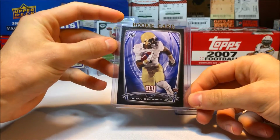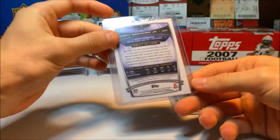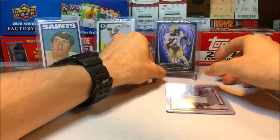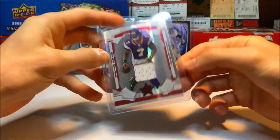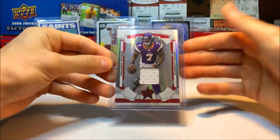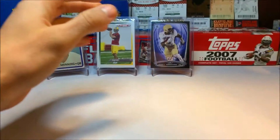This is a black parallel Odell Beckham Jr. 2014 Bowman rookie card. Pretty nice. Wasn't expecting a card like that. Didn't even know I had it. And this is just a regular relic. I'm not sure why it's in here. Tavares Jackson, Leaf Rookies and Stars, longevity patch out of 350. For some reason, the name kind of rings a bell about him. But yeah, so those are some cards that I'm selling on eBay.